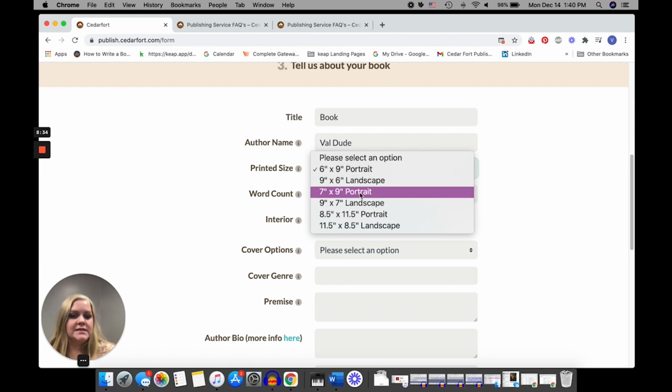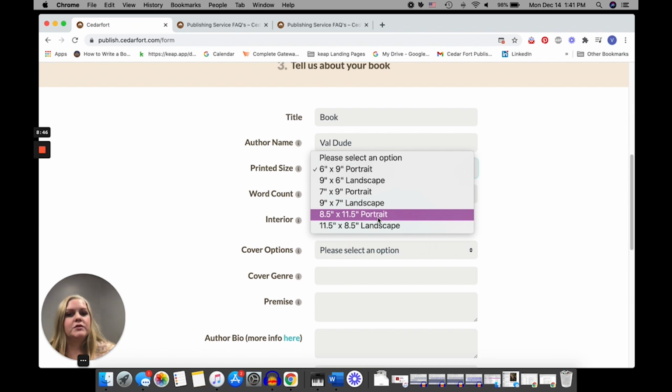We also have a 7x9. These are usually used for journals, but most often these are used for cookbooks. Then we also have a 8.5 by 11.5 portrait. These are most often for children's books.